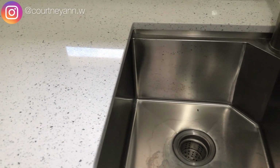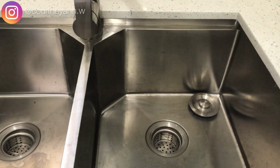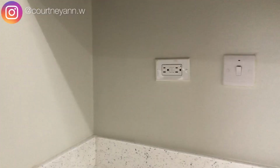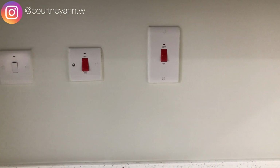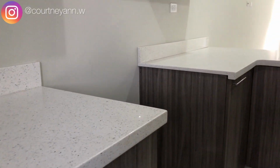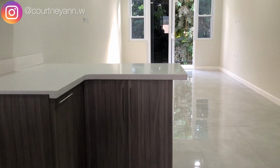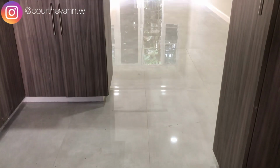Let's take a closer look of the sinks that I mentioned. So as you can see, it's stainless steel, very deep, so I'm sure it can hold a lot of pots and pans, and also that could be very convenient when you're doing the dishes as well. This property does come with a water heating system, so you don't have to worry about not having warm water to wash your dishes or to even take a shower.